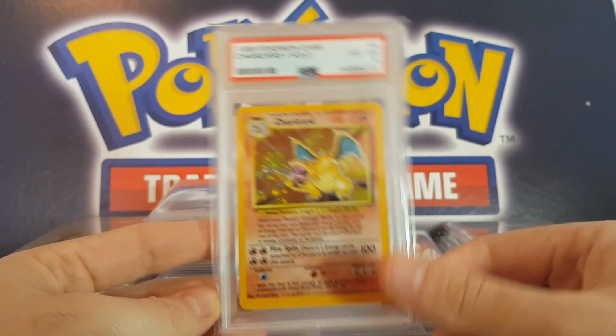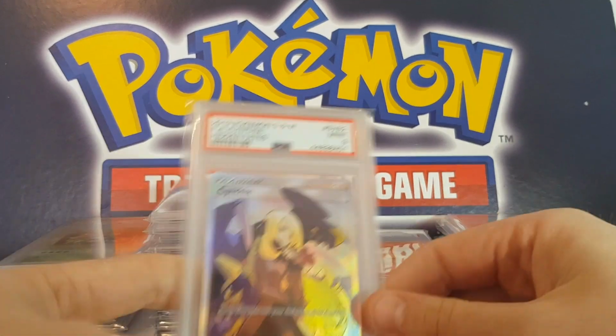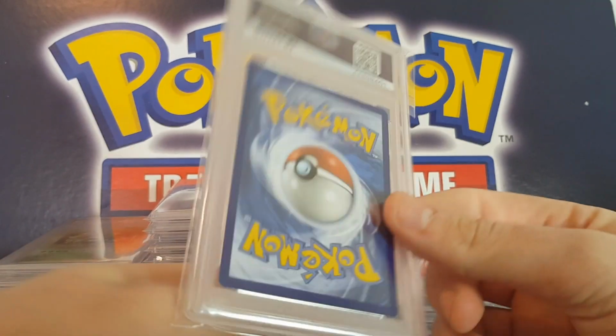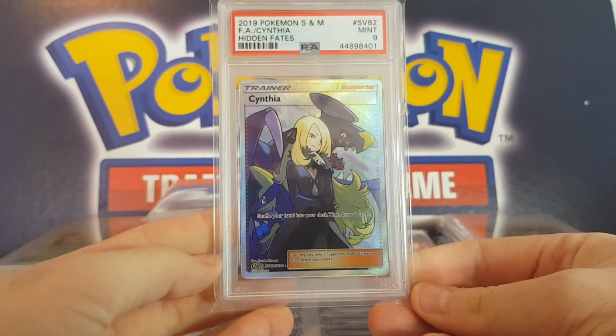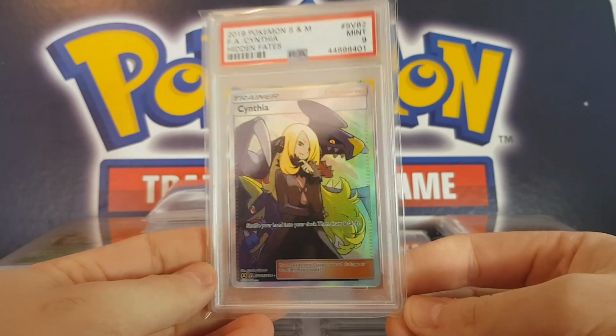Even a Charizard in this condition as a 4 will still get like $60. Absolutely beautiful. Now back into modern Hidden Fates. Absolutely love this Cynthia. I was hoping for a 10 for this one, but I think it might struggle. Yeah, the centering's a bit of an issue with this one. Beautiful Cynthia. I imagine this would be around $70 to $80, but I haven't checked it recently.